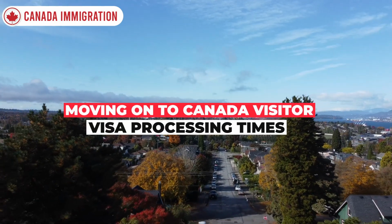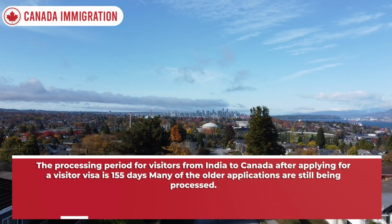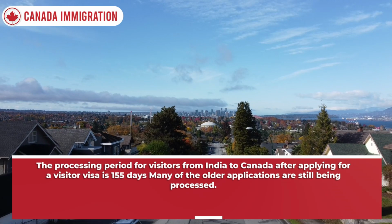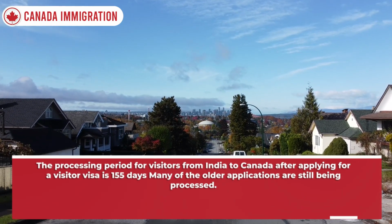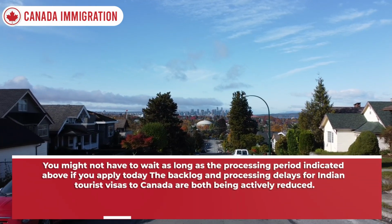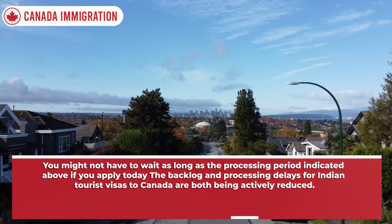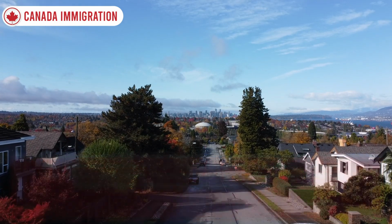Moving on to Canada visitor visa processing times. The processing period for visitors from India to Canada after applying for a visitor visa is 155 days. Many of the older applications are still being processed. You might not have to wait as long as the processing period indicated above if you apply today. The backlog and processing delays for Indian tourist visas to Canada are both being actively reduced.